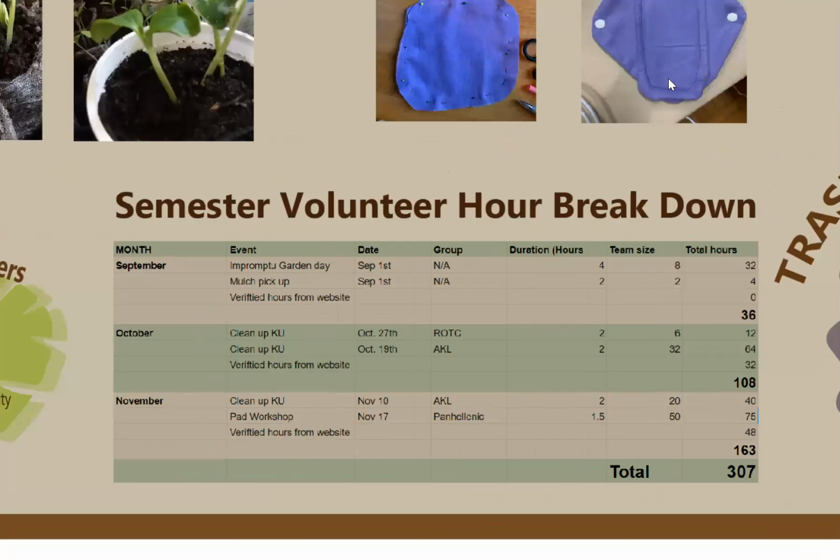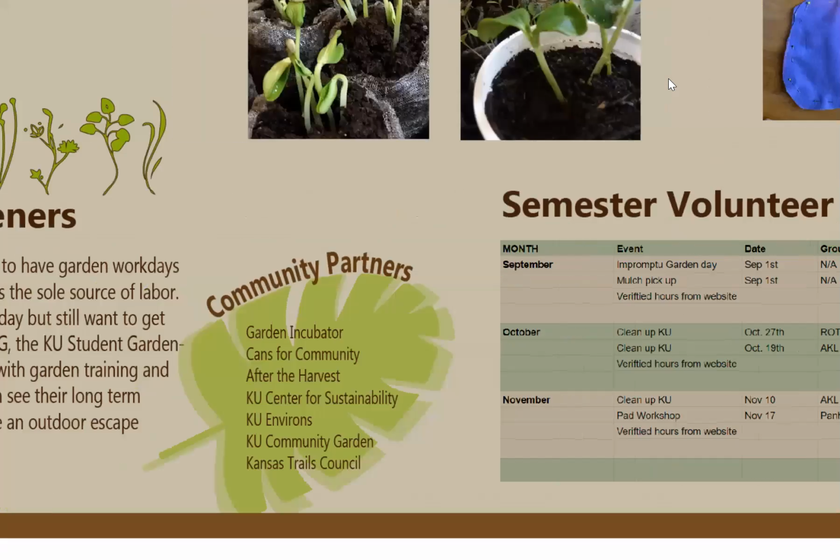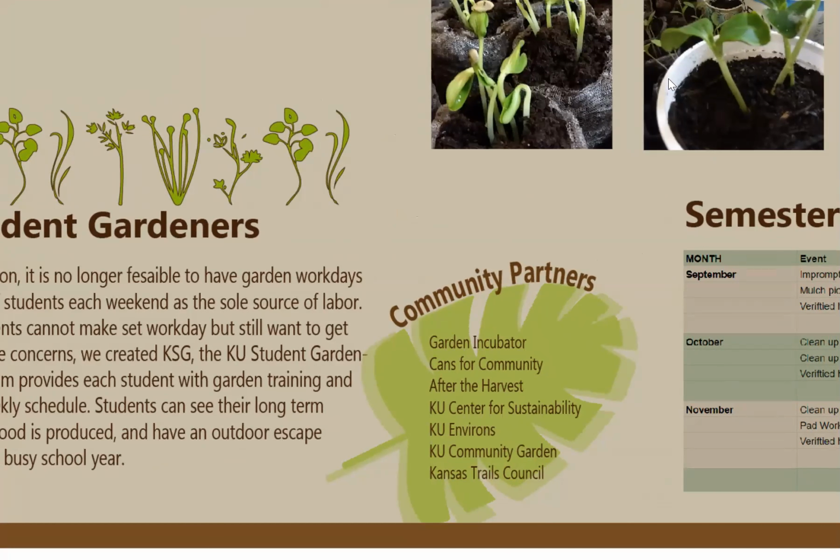Here we can see a breakdown of our semester volunteer hours. You can see that last fall we had 300 volunteer hours alone, which is a record number for EARTH and the CCO. Over here is a list of our community partners and all the people that we have worked with to address needs in our community and to make sure that we are solving issues and helping as many people as we can.